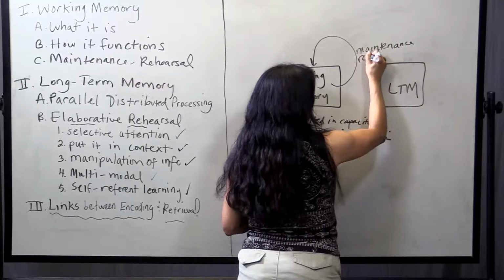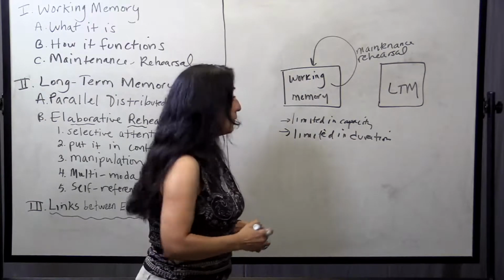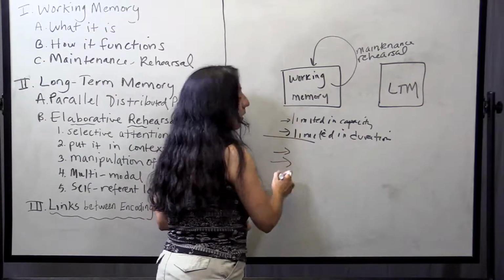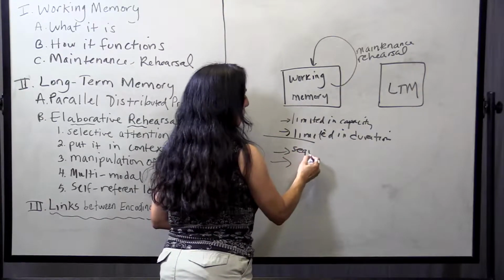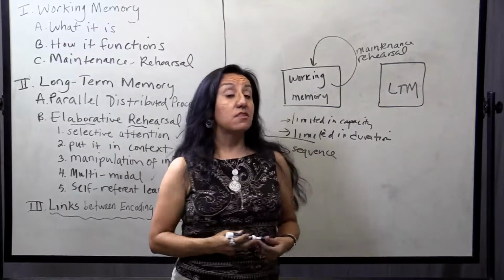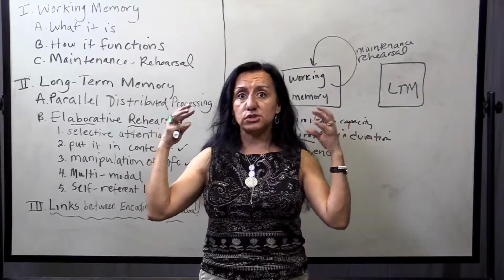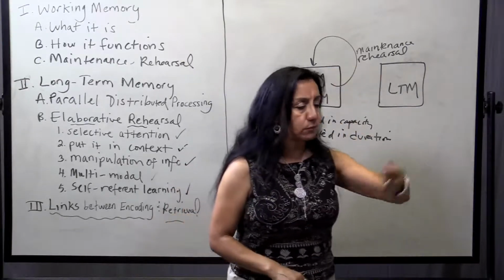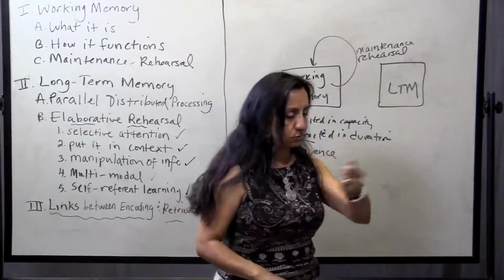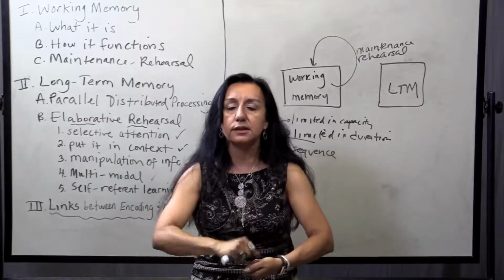Now, in order to understand the kinds of strategies that are going to help keep things in working memory, you need to know a little bit more about working memory and what it likes. First of all, working memory loves sequence. This is why, for many of you, when you study, or when you think about things, when you read your notes, you start out chapter 1, chapter 2, chapter 3, chapter 4, or index card 1, index card 2, index card 3, index card 4.